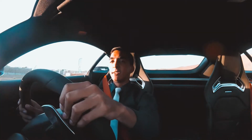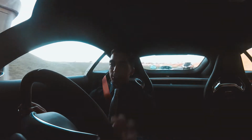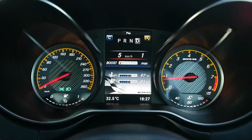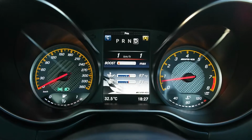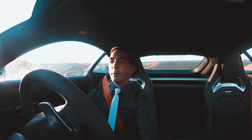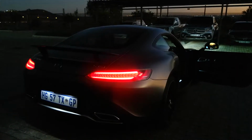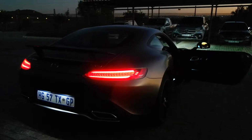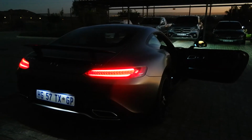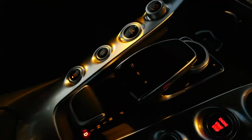In this car, you've also got an Alcantara wheel, so it's got that racy feel. You've got these nice F1 inspired dials, so everything around you in this car is just aggressive. This car's finished in a nice matte grey paint job. I'm not too sure what it is called, but it just looks great, and it looks great on all the Mercs. So yeah, this is awesome.